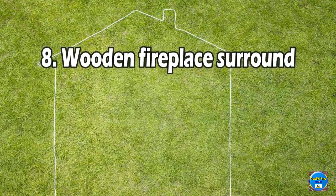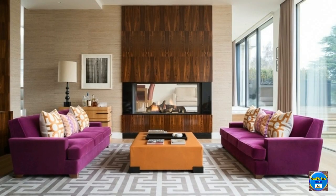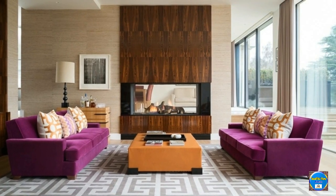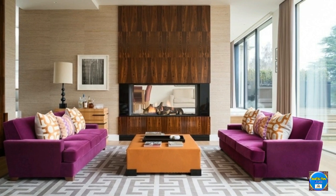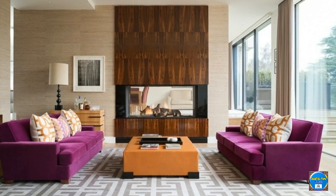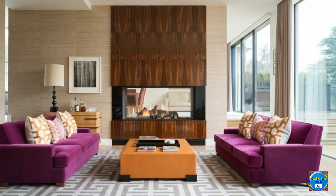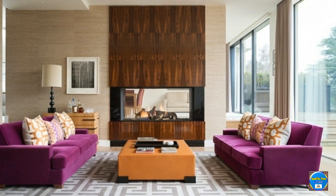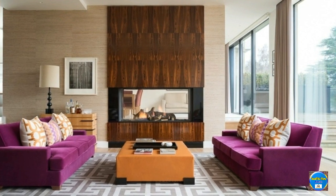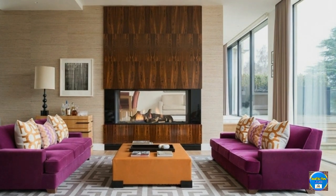8. Wooden fireplace surround. Enhance the cozy factor in your living room with a wooden fireplace surround or mantle, adding a rustic touch to your space. Opt for wood types and finishes that complement your decor and arrange comfortable seating nearby for a perfect gathering spot.